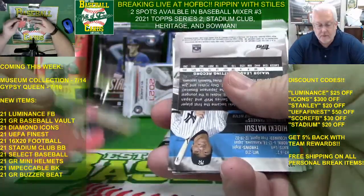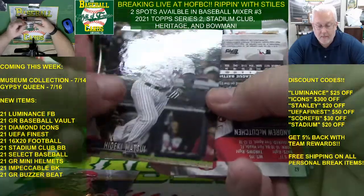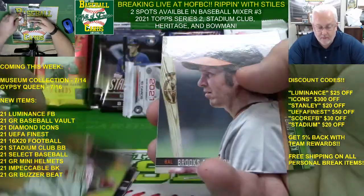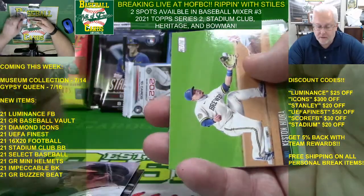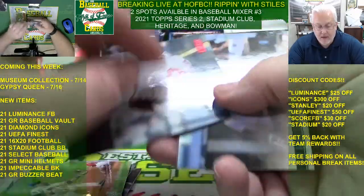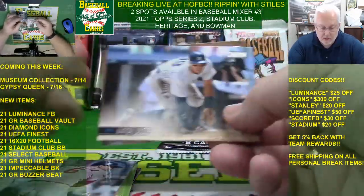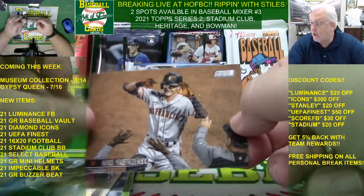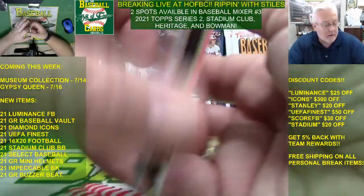Nick Castellanos, Hideki Matsui, Andrew McCutchen, Brooks Robinson, Keston Hiura, Stan Musial, Aaron Judge, and Mike Wazowski. Mike Yastrzemski.